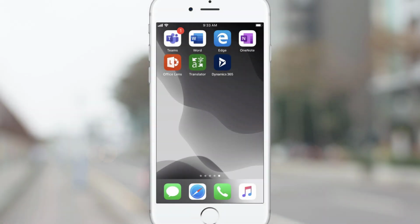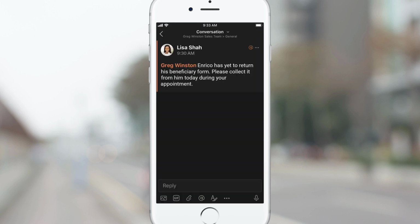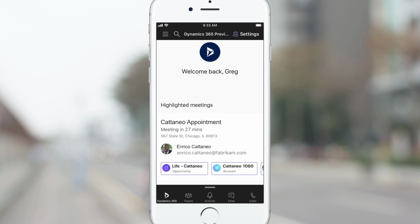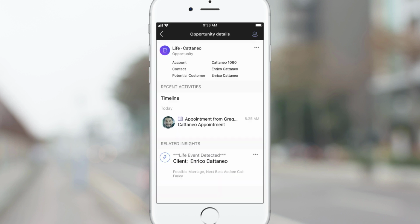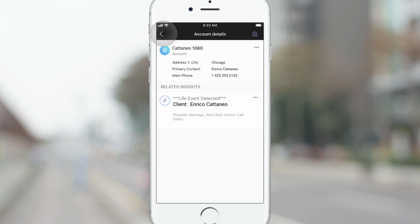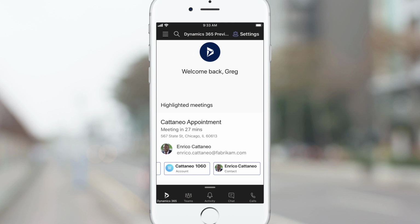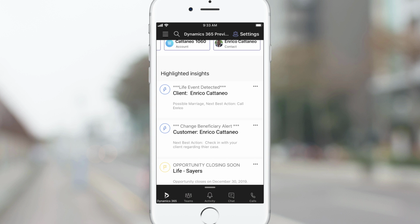On his way to meet with Enrico, Greg notices a notification in the Microsoft Teams app on his mobile device. Someone on his team has sent a message reminding Greg to get the beneficiary change form from Enrico during the meeting. Using the Microsoft Dynamics 365 Assistant app on Microsoft Teams, Greg can refamiliarize himself with the details of the opportunity and customer account, and even check Enrico's activity timeline for any further insights that might be helpful. More generally, the Dynamics 365 Assistant highlights meetings and insights that are important for Greg to keep in mind, so he can remain productive even while he's out of the office.